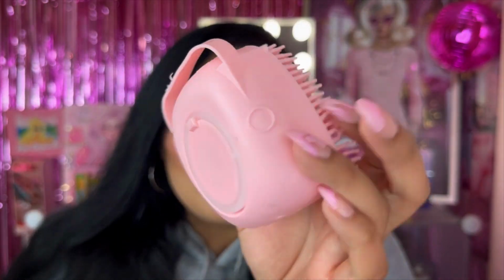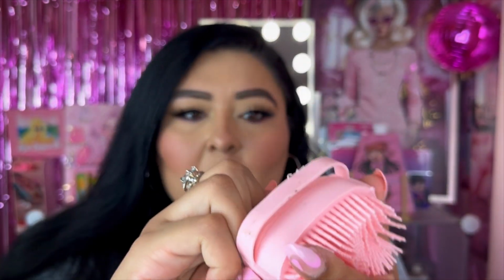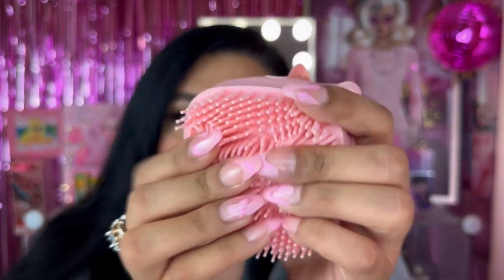So, look at that. It does come with the little bristles on the back. You pop this open and throw some soap in there and you're good to go. I'm really intrigued to see how this works. I'll definitely let you guys know what happens, but it looks pretty nice and it is really soft as well.